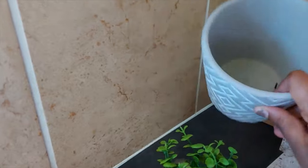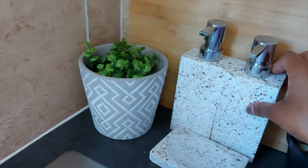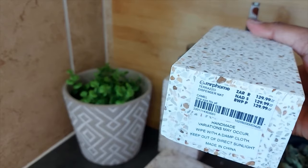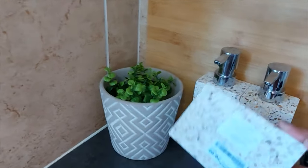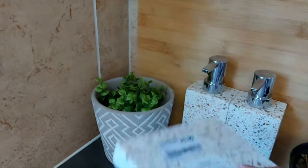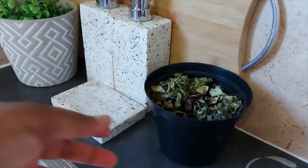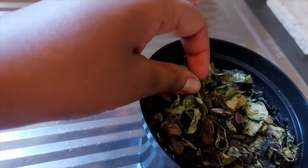And also this I bought from Pep Home, it was 39.99. And here are just my soap dispensers which I bought from My Surprise Home, and this was 129 rand each. And also this I use to put my sponge, it's 79.99. And actually this was my second plant and I think it's dying, so I'm just keeping it here. I hope that it will come alive.